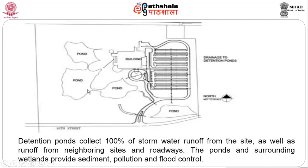If we do not collect this water, it eventually goes and gets mixed with the ocean or the seas, which is of no use to anybody. So, if we want to recharge our aquifer, we need to create detention ponds like this. So, the ponds and surrounding wetlands provide sediment, pollution and flood control, apart from being a huge source of recharging our groundwater aquifers.